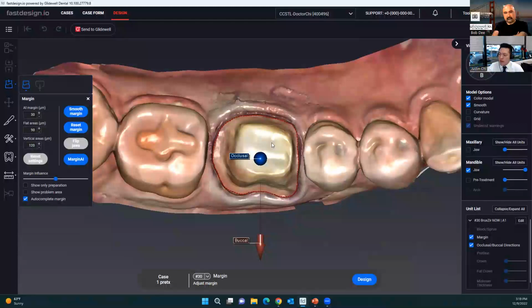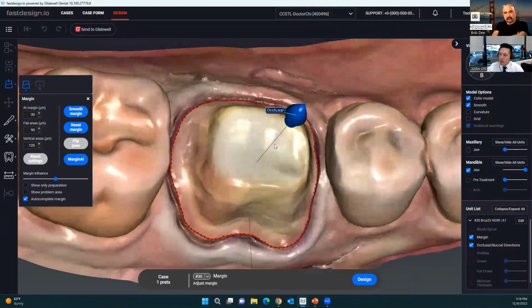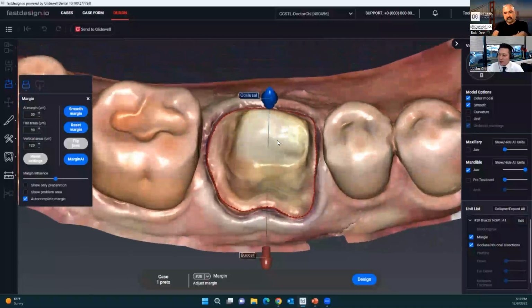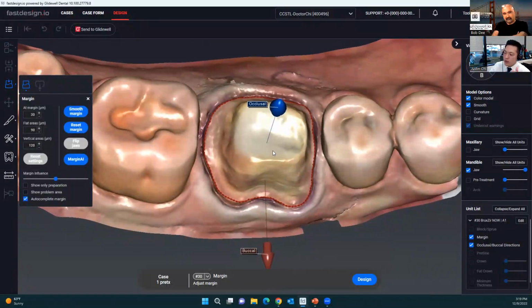And so I'm using my mouse here. You're going to use the mouse to help you zoom in and rotate, and you can shift the model around the screen. I'll try not to move too quickly, to prevent any motion sickness out there. Now, one of the really nice things about the software is that it was developed by Glidewell software developers. It's modeled after the same software that's used within the lab, but they've added even more features to make it simple for in-office use.